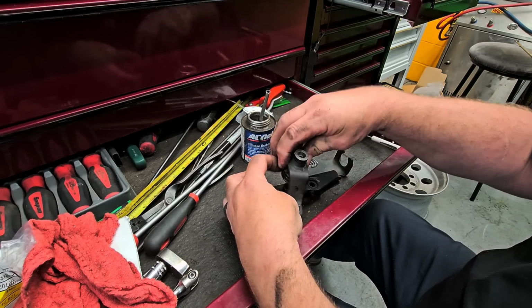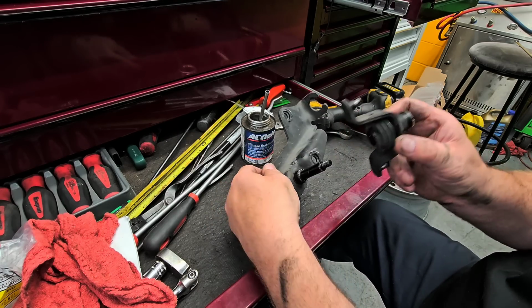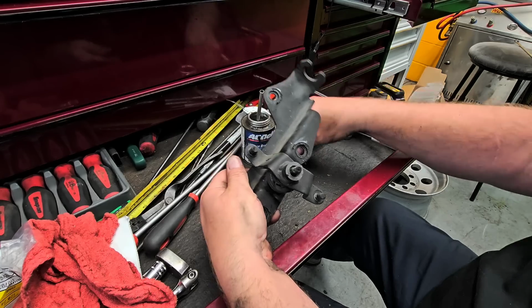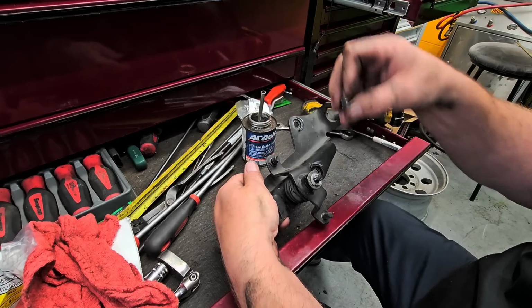Alright, so let's get this out of here. And all we're going to do is flip it. Just make sure your bushings stay in place. Then we're going to flip it around. Get that down in place. Put this stuff on.